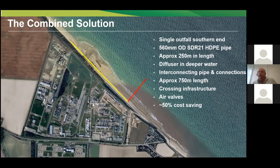So we ended up actually extending it 50 meters further just to give us into slightly deeper water and reduce some of the loading conditions. So we have an outfall at the southern end, and then we had an interconnecting pipe that ran along the top of the beach, and basically that would connect to the other 2 terminal operators and bring the flows to this single discharge point. That interconnector was about 750 meters in length.